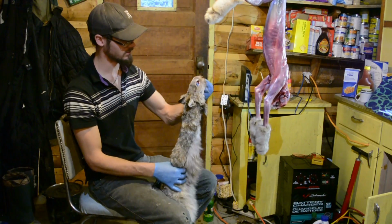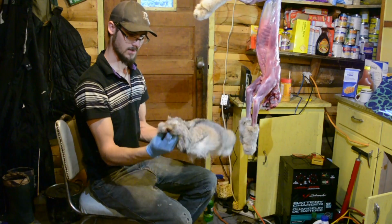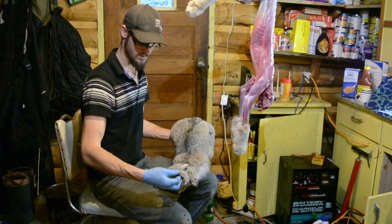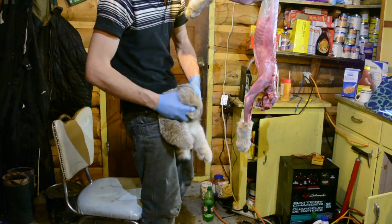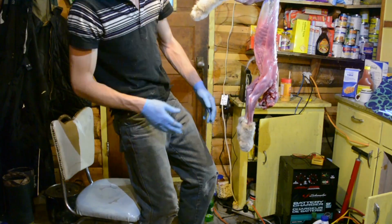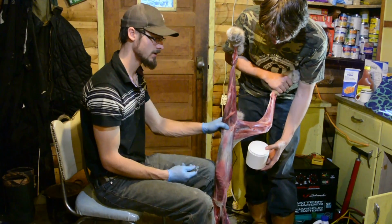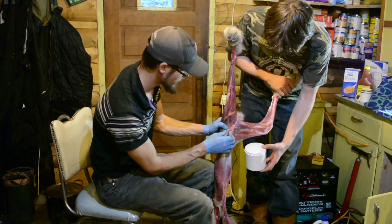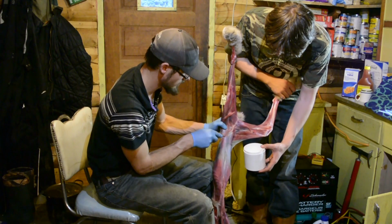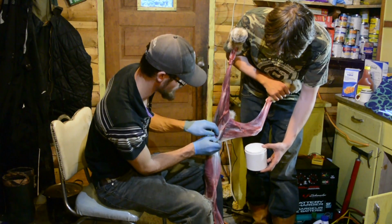And there we have it. There is a skinned Saskatchewan lynx. Before we throw them out, we'll collect the scent from them so we can catch some more in the future. So for these, you're looking to collect the feces and the urine, which is going to be right in here. You don't want to go too deep, otherwise you cut the goodies. You just want to trim into the stomach meat.